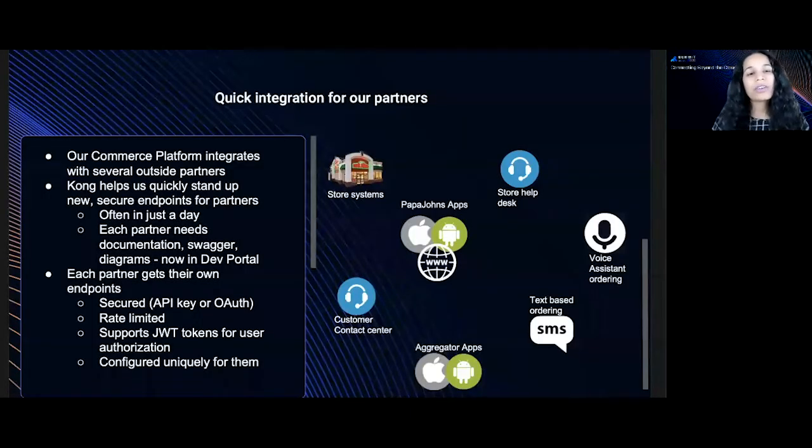As you can see on the right side, without an API gateway, the commerce platform team would have to write a lot of custom code to bring services to market, especially as the number of food product launches increases, the number of digital channels multiplies. It would take us 2 to 4 weeks to stand up new services with regular Java Spring Boot apps.